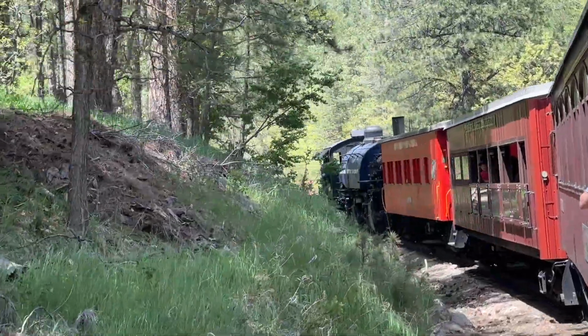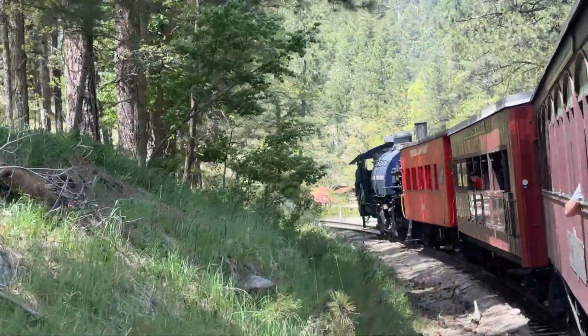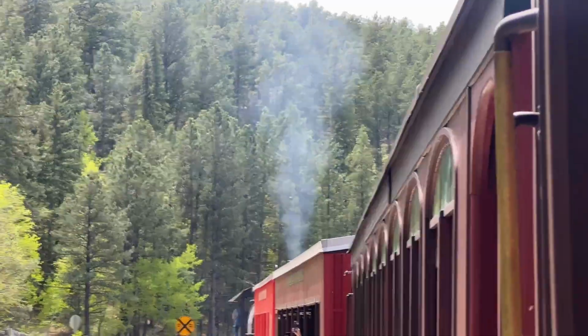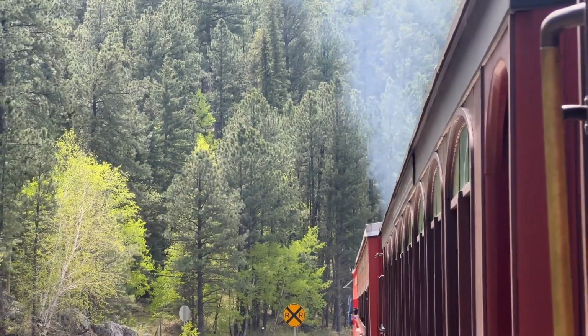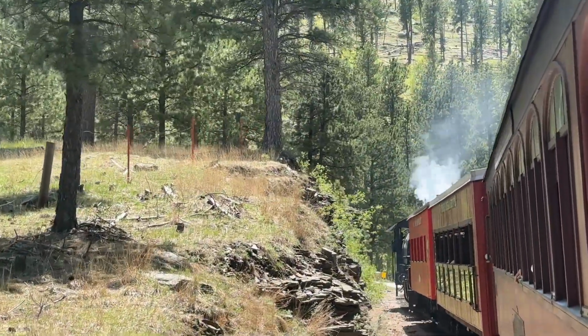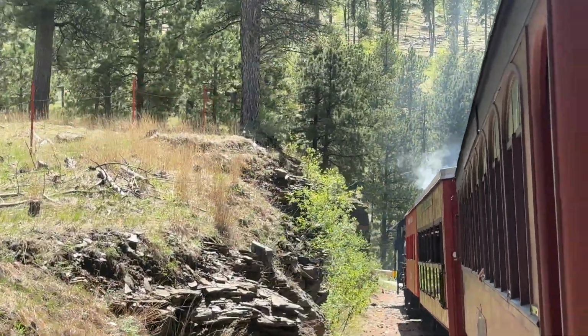This route was originally used to get gold, people, and supplies in and out of the Black Hills after the big Black Hills gold rush in 1876. In the 1920s, the line was used to haul equipment into the area for the construction of Mount Rushmore.